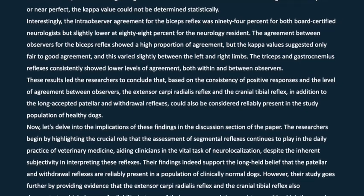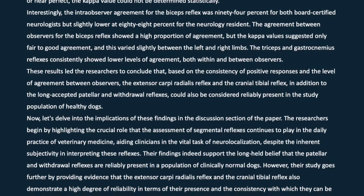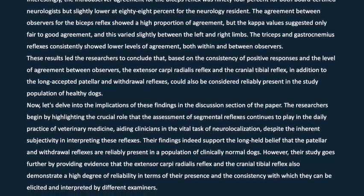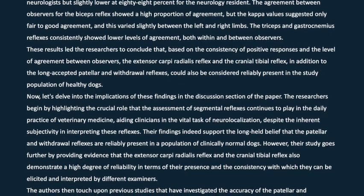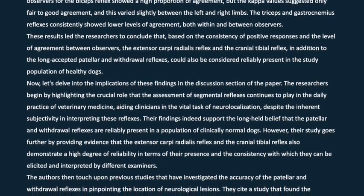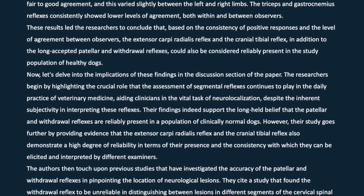Now, let's delve into the implications of these findings in the discussion section of the paper. The researchers begin by highlighting the crucial role that the assessment of segmental reflexes continues to play in the daily practice of veterinary medicine, aiding clinicians in the vital task of neurolocalization. Despite the inherent subjectivity in interpreting these reflexes, their findings indeed support the long-held belief that the patellar and withdrawal reflexes are reliably present in a population of clinically normal dogs.